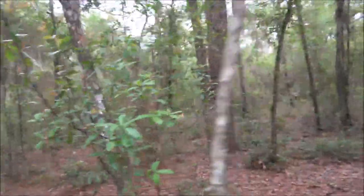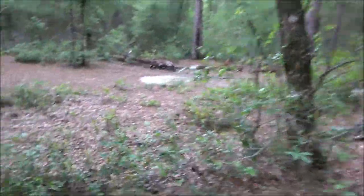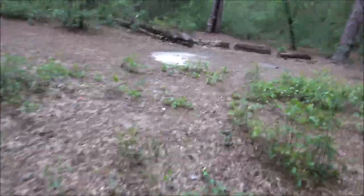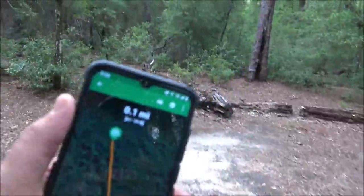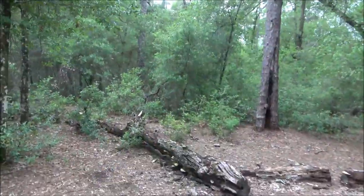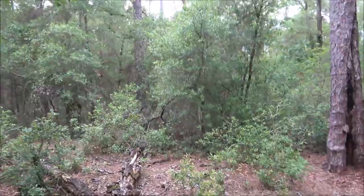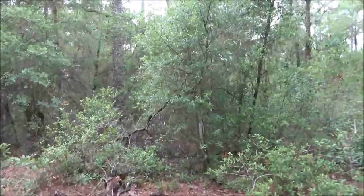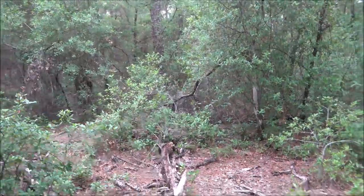Cool. So I just cut through because, see, we would have had to walk clear around there. I don't know where Monkey's at. Oh, there's Monkey. We would have had to walk clear around here. It would have been almost triple. All right. So we're still a tenth of a mile that way. There's a squirrel right there in that tree. Hey, squirrel. Hey, there he goes. Fox squirrel.